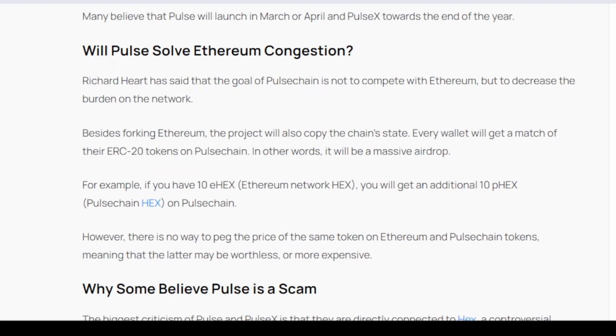So Richard Heart has said that the goal of Pulsechain is not to compete with Ethereum, okay? It is not to compete with Ethereum, but to decrease the burden of the network. Besides forking Ethereum, the project will also copy the chain state. Every wallet will get a match of ERC20 tokens on Pulsechain. In other words, it will be a massive airdrop. For example, if you hold 10 EHEX, also known as Ethereum network HEX, you will get an additional 10 PHEX, Pulsechain HEX. However, there is no way to peg the price of the same token on the Ethereum and Pulsechain networks, meaning that the latter will be worthless or more expensive.